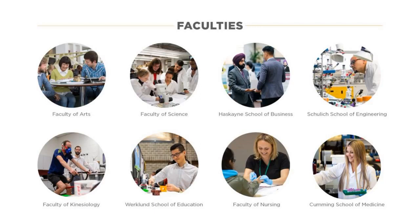With the Faculty of Nursing, it's a direct entry program to become a registered nurse. And they actually have this really cool VR simulation lab that students will be able to experience in the classroom just to get some hands-on learning before they go out in the field.